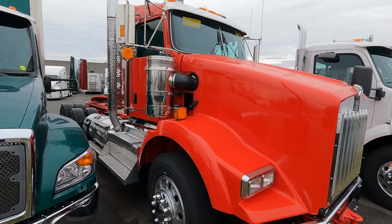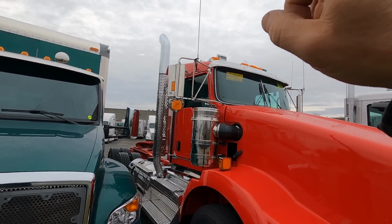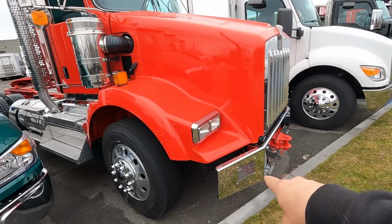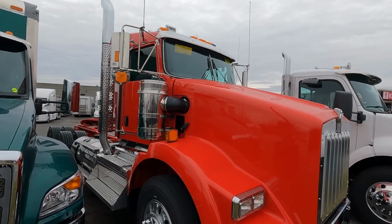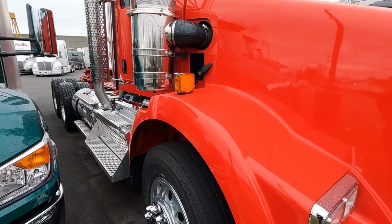That's not changing. It'll be leaded, pinstriped, probably a new visor. Probably change out the bumper. I mean, I think it looks great the way it is. It's a company truck. The bosses get to do what they want with them. Sometimes we get a little bit of say in it.